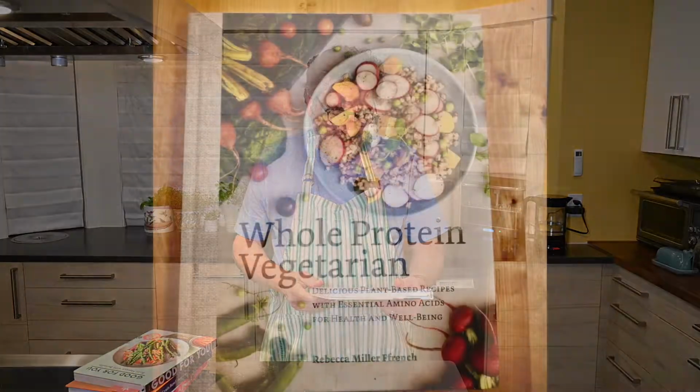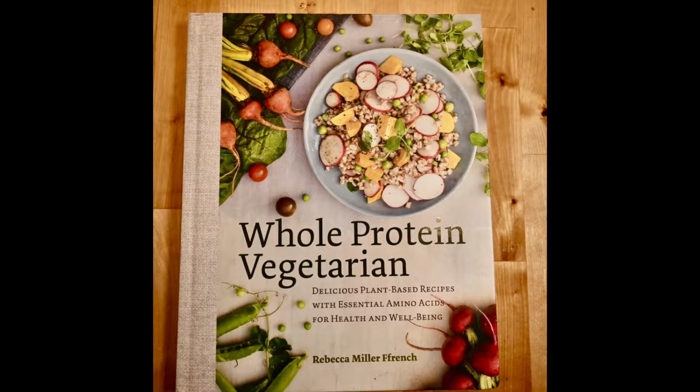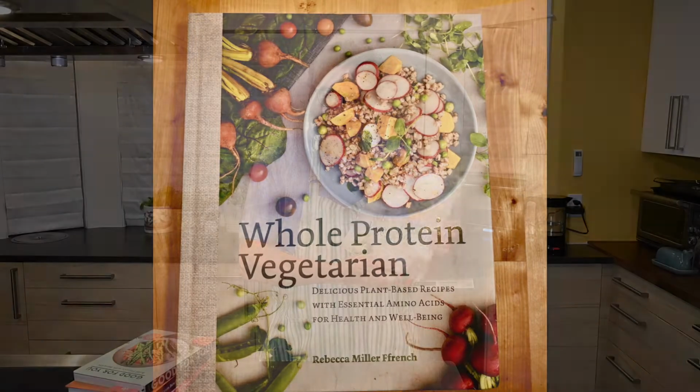And are you still doing your January diet? Well, if so, I've got some books that will give you some great healthy eating ideas for the next few weeks. First off, Whole Protein Vegetarian by Rebecca Miller Ffrench. That is French with two F's, by the way.